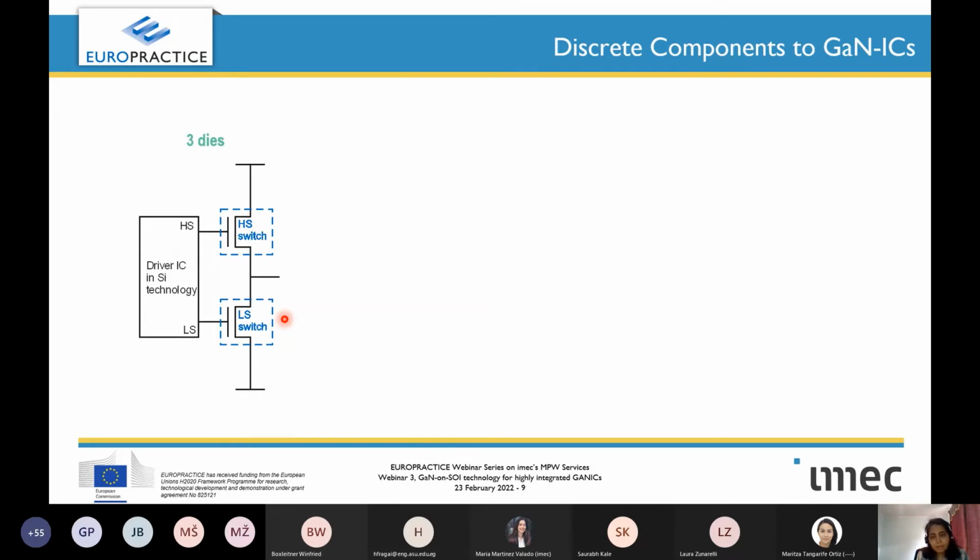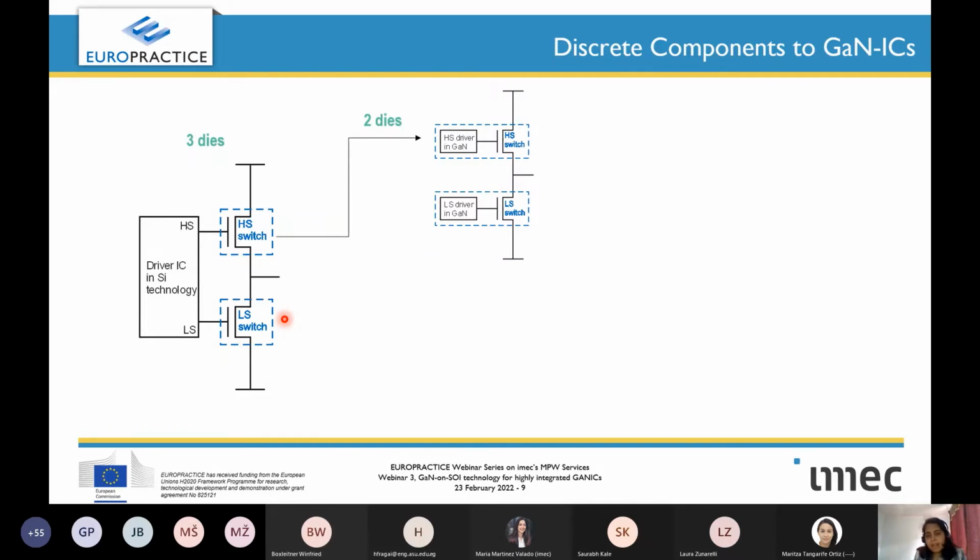Now we can go one step ahead and integrate those in 2 die. How? One switch and its integrated driver in a single IC, and two such ICs we connect in series to have a half-bridge switch and its driver. So it's a 2 die solution. Or we can integrate both switches in the same IC and that can be driven by an external driver. So it's also a 2 die solution.